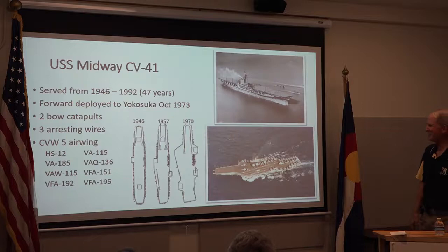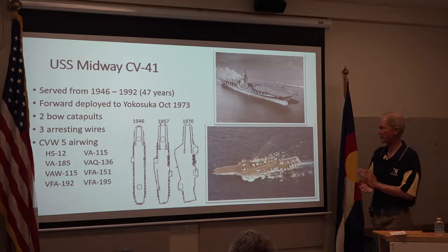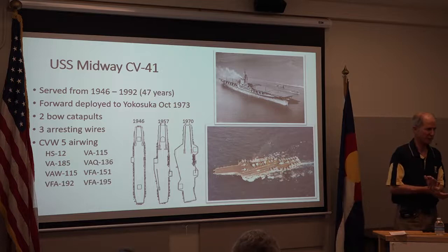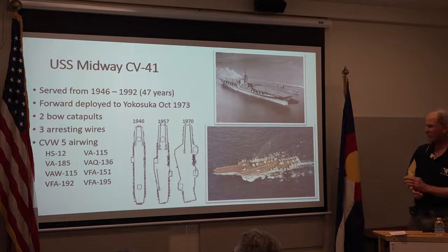Okay, so we were based on the Midway. The Midway served in the Navy from 1946 to 1992. It was commissioned a week after World War II ended. And the interesting little factoid on that is my grandfather helped build it. In World War II, he worked in the shipyard at Newport News and worked as an electrician on the Midway for several weeks. So that was an interesting tie back to it.